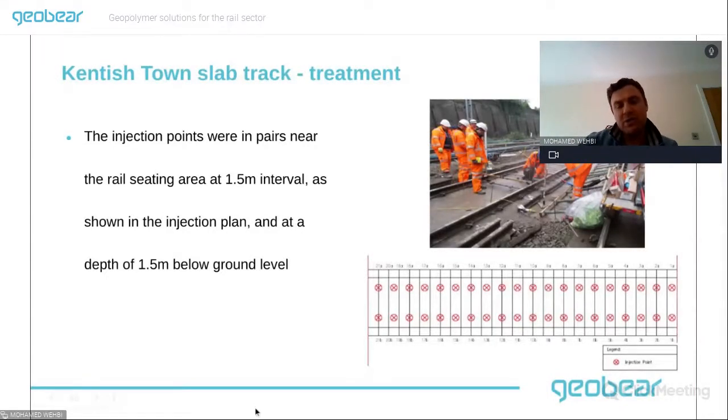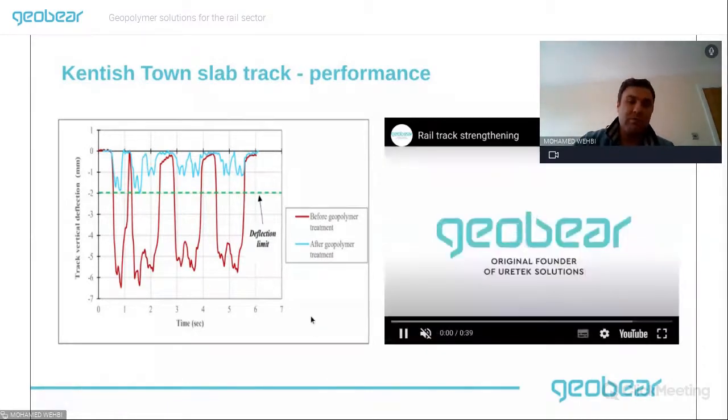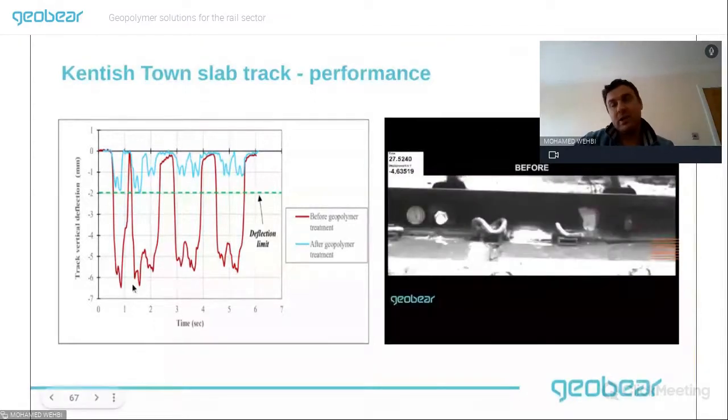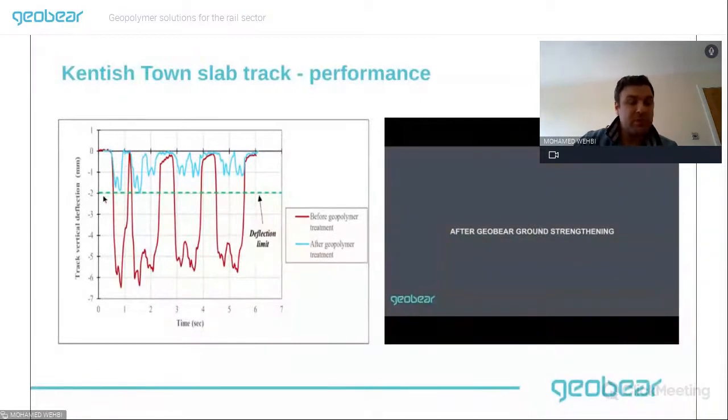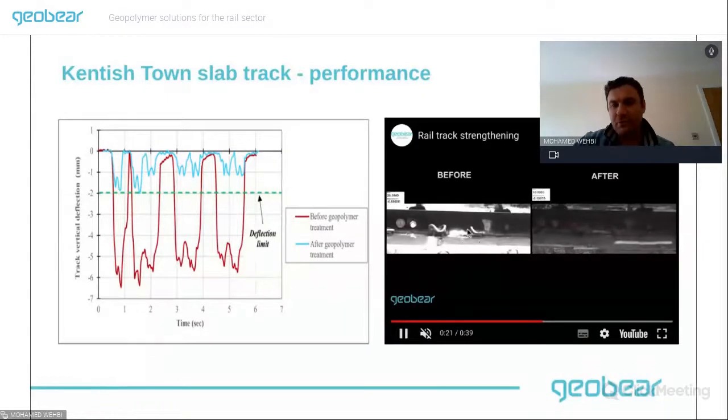What we've done is carry out our injections in pairs at 1.5 meter intervals and inject at a depth of 1.5 meters. As we injected, we monitored the levels to ensure that we lifted the track to the desired level. What the client did at the time was measure the track deflection before and after the injections. Before the injections, the track was vertically deflecting by almost 6.5 mil. After the injections, the deflection was reduced to almost 2 mil. So that's about a 70% reduction in track deflection. You can see here from the video how the track was behaving before and after the injections took place.